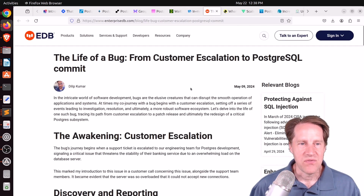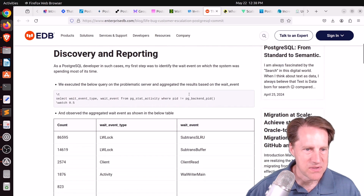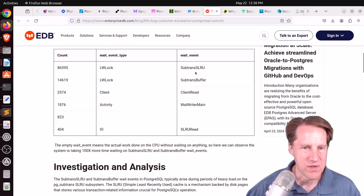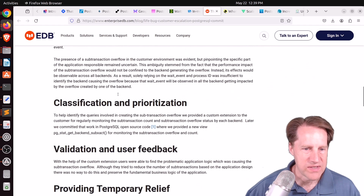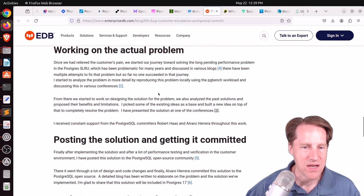Next piece of content, "The life of a bug, from customer escalation to PostgreSQL commit." This is from enterprisedb.com, and this describes an issue a customer was having with sub-transactions with regard to the SLRU cache. Talks a little bit about the investigation, the analysis of it, and eventually creating the patch for it.